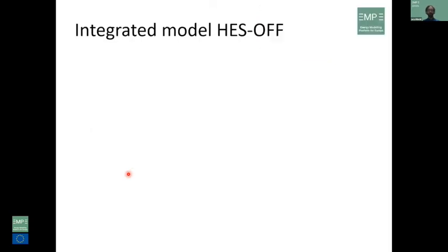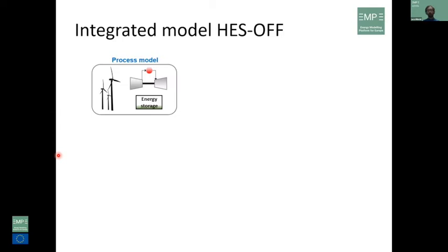In order to run this assessment, we developed an integrated model. On the one end, we have what we call the process model, which comprises the sub-models of all the key process components: a model of the gas turbine, of the energy storage, meaning the fuel cell and the electrolyzer stacks, a model of the wind turbines, and so forth. But since the objective was not just to provide heat and power, but also to provide stable power, we also developed a model of the offshore electrical grid that has been modeled with a surrogate model.